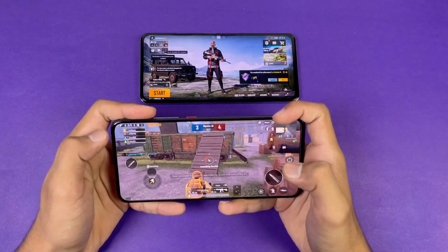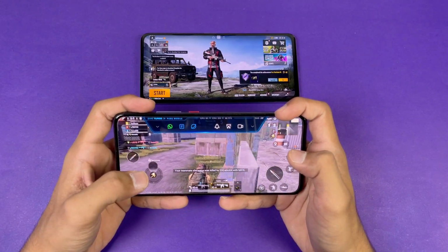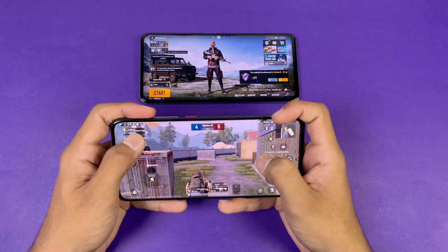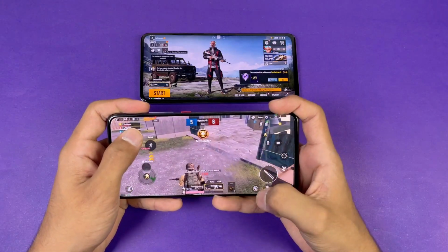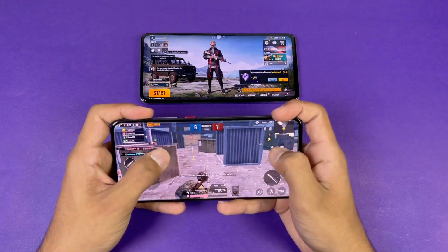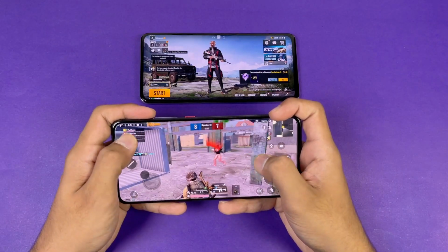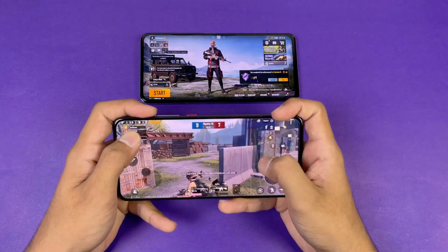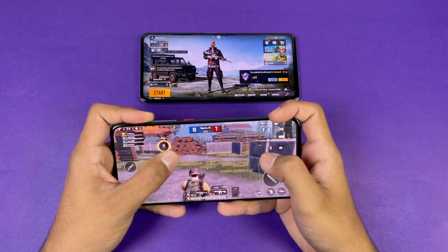So guys, now let's see the FPS on the F2 Pro. And you can see again, no issue right now on the Poco F2 Pro as well, because we get a flash chip internals on both phones. And guys, one thing I find is that the touch response is also not really smooth, not really fast as the Poco F3, because we have a higher sampling rate on the F3.